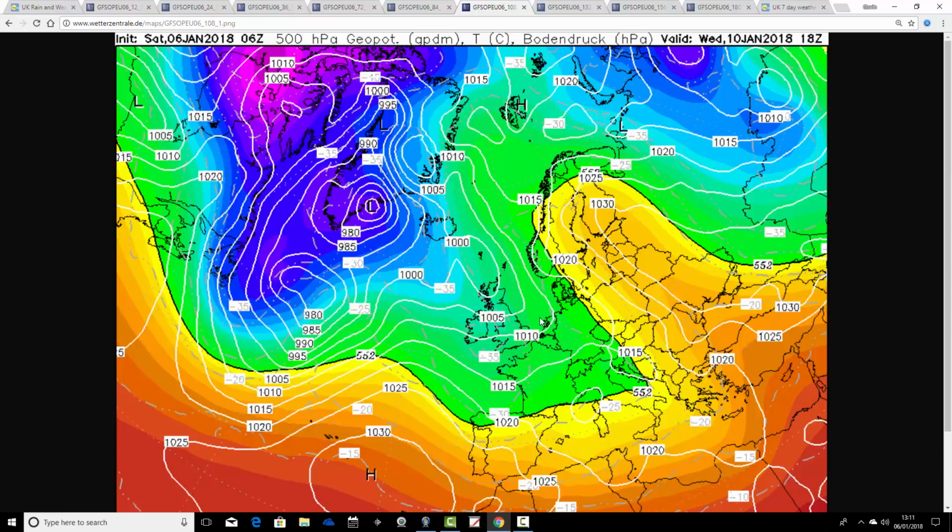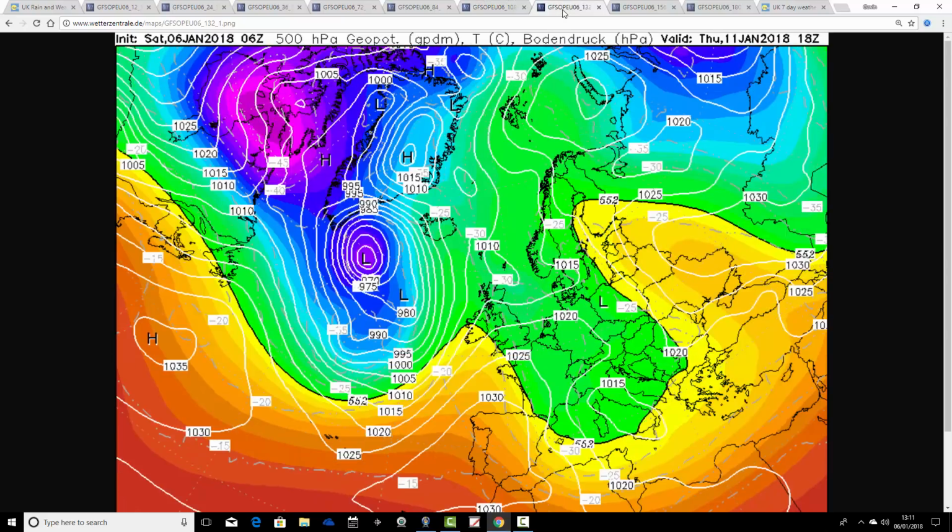As we go through the day, we'll find that band of rain moving eastwards, then brighter skies and showers will follow along behind. Temperatures in the south might become milder briefly, going up to around 8 or 9 degrees there. In the north, I think we tend to keep it really quite cold with temperatures in low single figures.